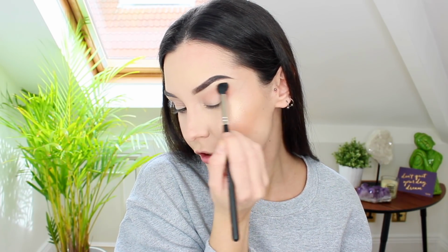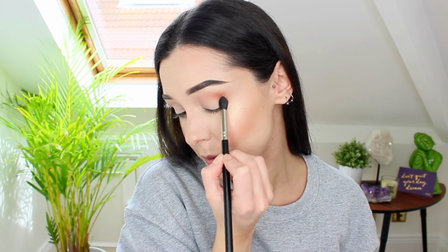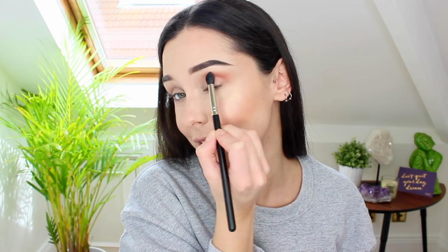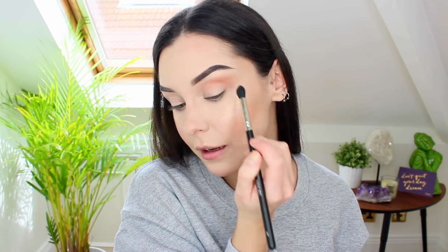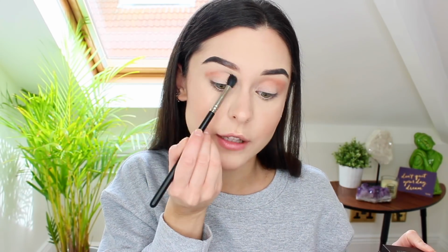Honestly, for the price of these products, they're amazing. This palette is like £6. I am majorly impressed. These shades blend like a dream so easily. If this was high end, I would have probably paid like 30 quid for this palette. I mean, I've only used the 2 shades so far, but I'm honestly so impressed.